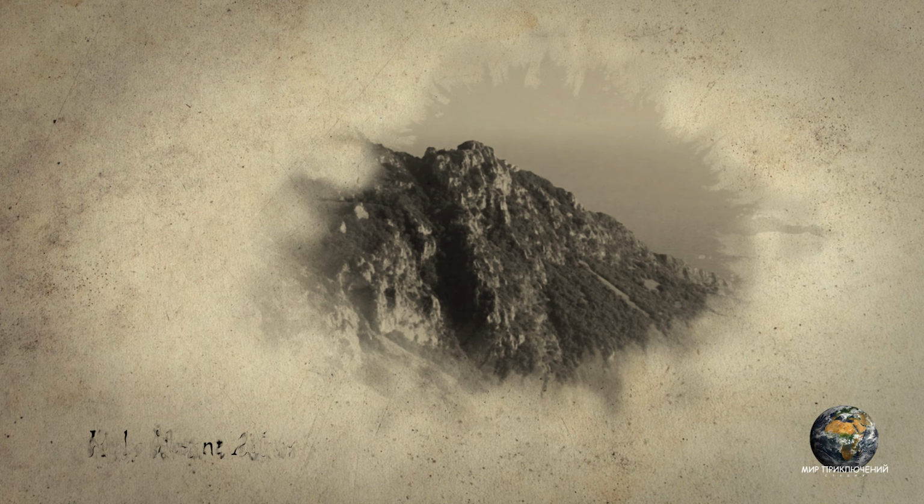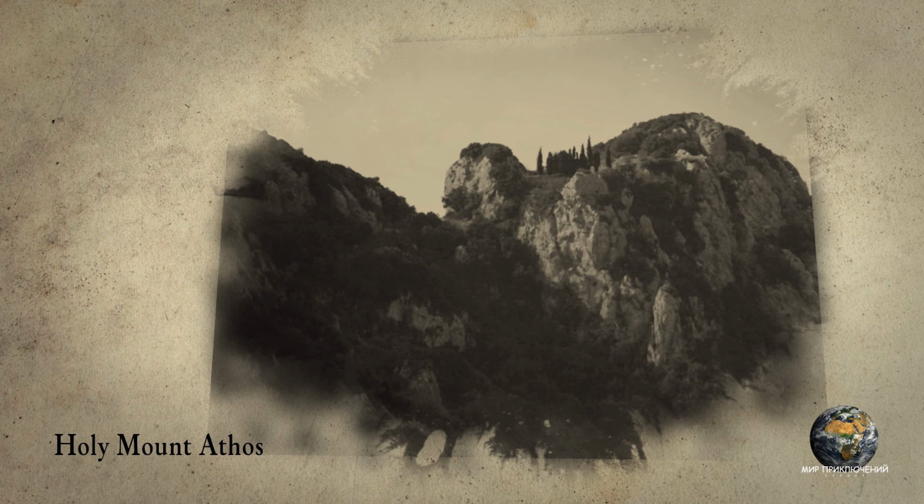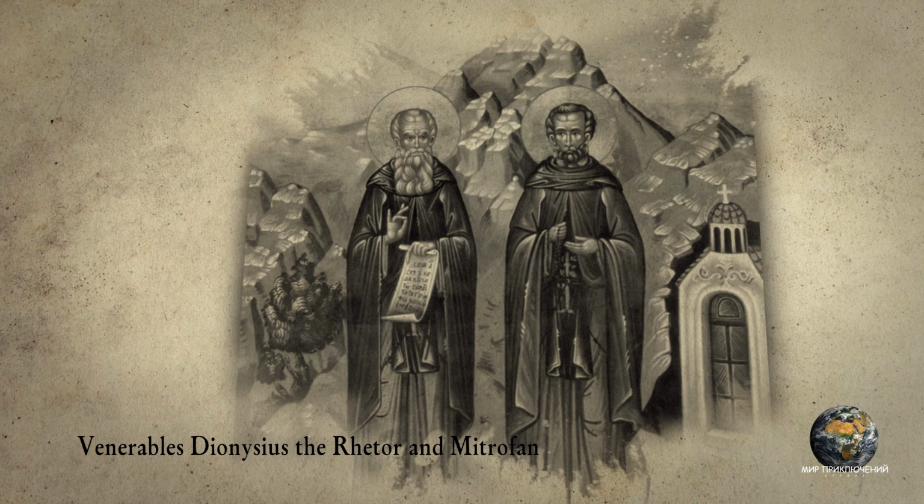From the end of the 16th century, hermits began to settle not far from the Sket of Saint Anna, in the place nowadays called Little Anna. The first hermits who built a cell here were the Venerable Dionysius Rhetor and his disciple, the Venerable Metrophanes.